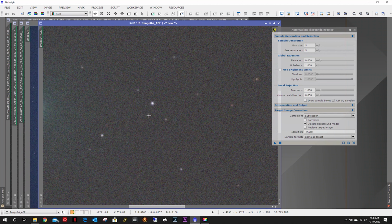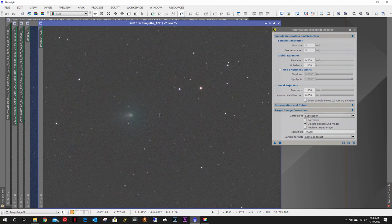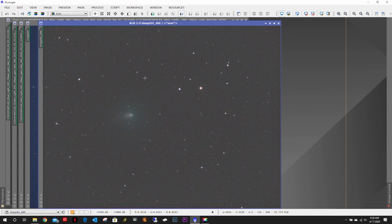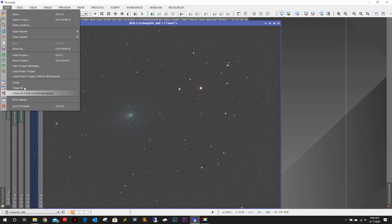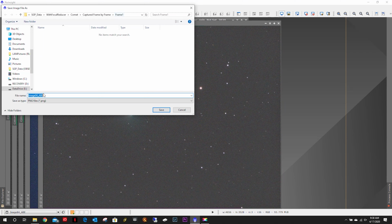I'm not sure how I want to word this, but you know, I'm aligning on the stars, not the comet, so there's going to be a little variance in the frames as the comet drifted across, but that's okay. So at this point, I just want to export this, save as, do frame 1.